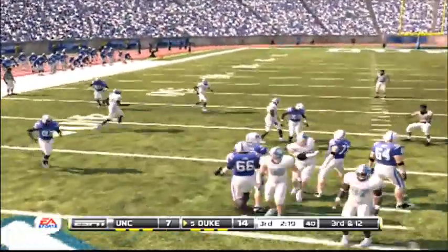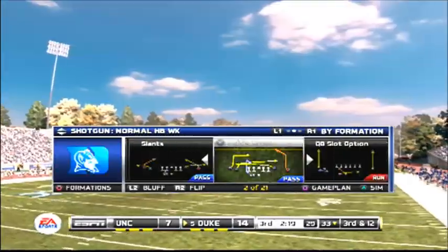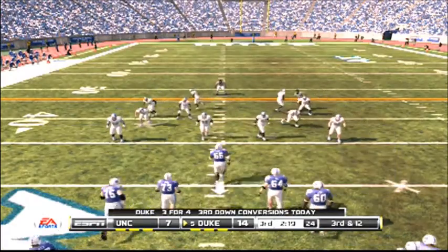And this one's broken up. Great reaction to get his hands in the way of that pass. That's not an easy play to make. From their own 33-yard line, third down.